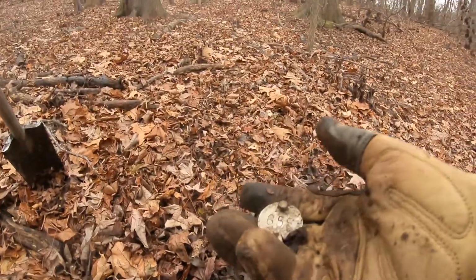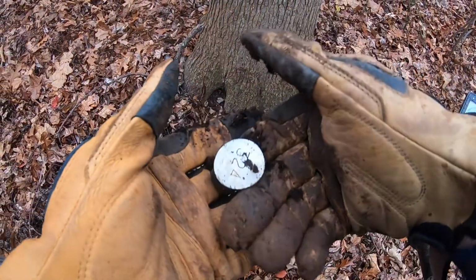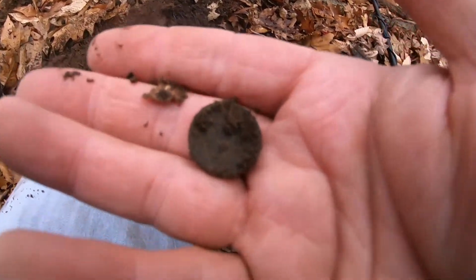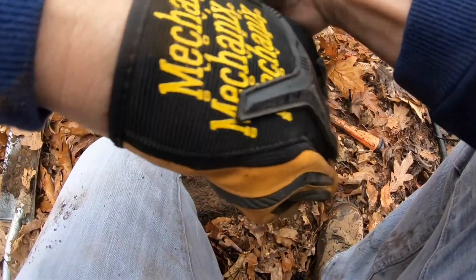Surface. Looks like a tree marker. That's okay. Another tree marker, a 30 signal. Get rid of it. Coin is ringing up a 17 on the Equinox 600, approximately 5 inches down.